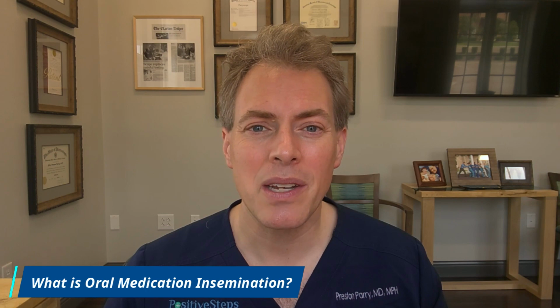Oral medication insemination: a woman is taking pills to increase the number of eggs being generated, and then insemination, where you wash the sperm, purify it, and put it directly in the uterus to increase the chances that sperm and egg find each other. The typical flow is after testing, because you don't want to go through this if the tubes are blocked. If the tubes are blocked and you're trying to power through, there are lower chances, but you want to be informed of that.